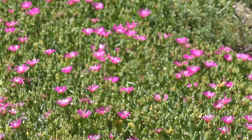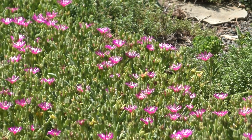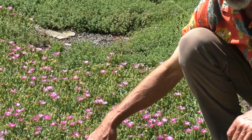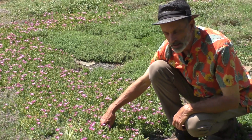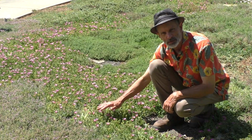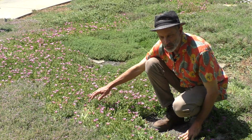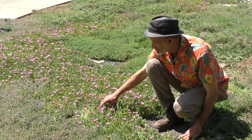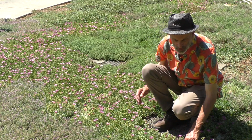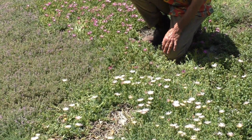I can't think that I've ever seen it rot out in the summer. There was one other Delosperma that was introduced at the same time, a little yellow-flowered one, Delosperma nubigenum. And it only blooms once in the spring and then spends most of the rest of the summer rotting out. So the Delospermas that are good for us are really, really good performers. This is a new hybrid. This pale one is Allen's Apricot.